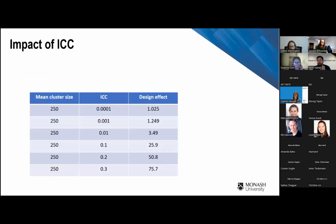A further thing to think about is the impact of that intra-cluster correlation coefficient. That design effect, what you multiply the standard sample size calculation for in order to get a cluster randomized controlled trial calculation, if that ICC goes up to about 0.3, as you can see down the bottom here, for a mean cluster size experiment, which is similar to what the Healy study was, then you're basically multiplying your sample size requirement by 75 if that ICC is 0.3. If it's down at the 0.0001 level, then it's only making a very, very small effect. You're only multiplying that sample size by 1.025. So that ICC and the decision as to whether you use cluster randomization or not can be critical because it can really dramatically escalate your sample size requirements.